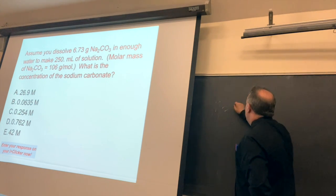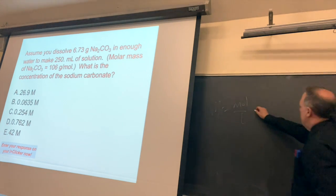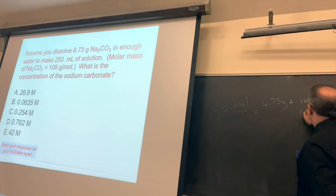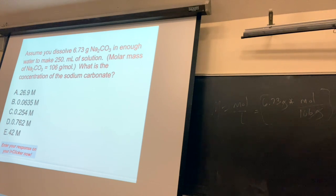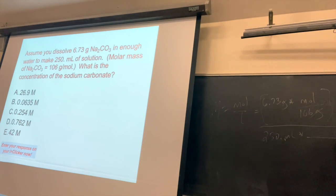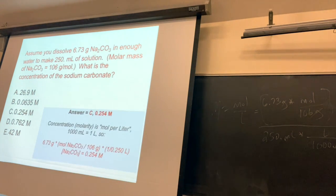So big M, it's moles per liter. And on a problem like this, you want to make sure that you end up with moles on top and liters on the bottom. So 6.73 is mass, grams. You can turn it into moles using the 106 number, 106 grams per mole. You can see the grams will cancel. This will be how you get the moles part. And then on the bottom, you want to divide by the liters. It starts off as 250 milliliters. How many milliliters per liter? 1,000, good, thank you. I know you're sick of that, but I want to make sure. Turn your milliliters into liters, all right? So if you do this, 6.73 divided by 106 divided by 0.250, answer C comes out. So if you have answer C, cool.